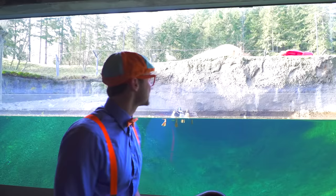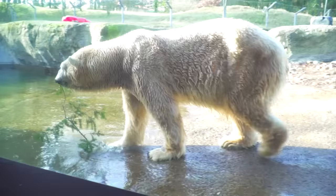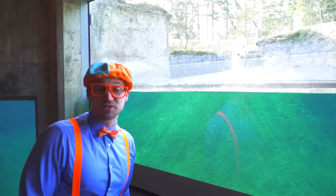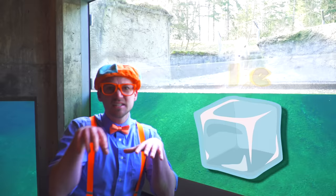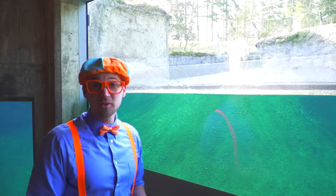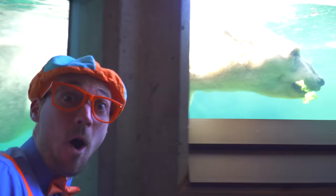Polar bears are the color white. That polar bear, yeah, his name is Boris. And he's 31 years old. Boris was rescued from a traveling circus in Mexico. And it's really important to have ice so polar bears can hunt off of it and get seals in the Arctic. So we should be really aware of what we do to our planet so polar bears can have a lot of ice. Boris is so pretty.